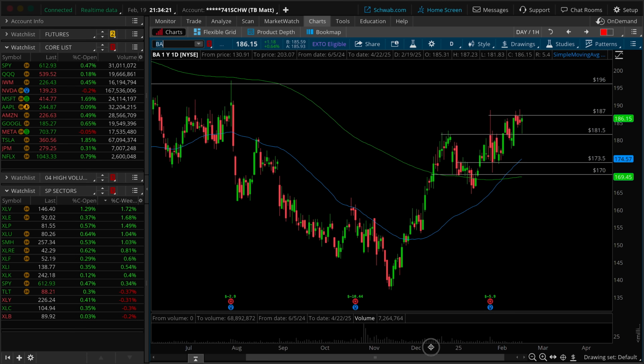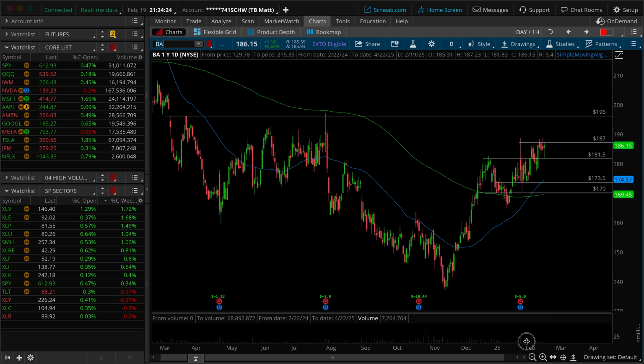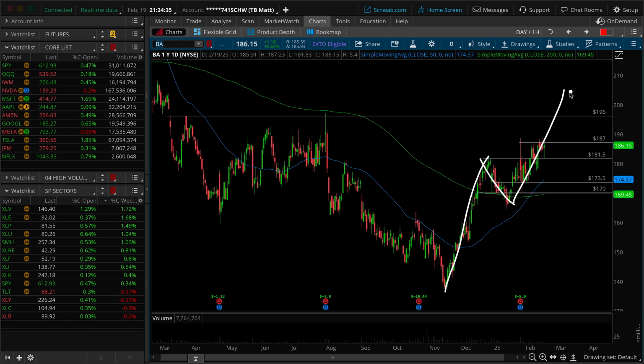I think this is interesting. If it's in the headlines, if there's some sort of catalyst to it, I think these equal highs make a very solid target here. And it's even close enough to a measured move from this bull flag coming into completion. I got a little trigger happy there with the drawing completion, but there you go. Something along those lines, well within striking distance, right? So that's Boeing. That's the second trade idea I have for you.